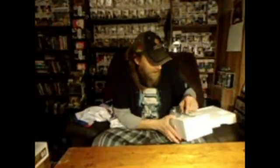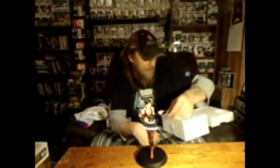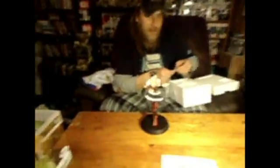Oh wow, I like this already. It looks heavy. Oh wow, she is cool. I'm excited. It's my first statue. Get her little handcuffs there. She comes with little handcuffs to go on her fingers. It's a Harley Quinn Arkham Knight. Yes, and I love this game.